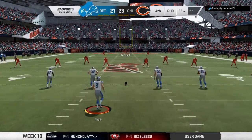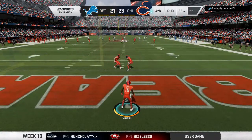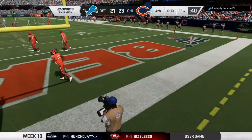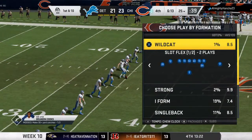So the lead shaved to 2 now as the kickoff is away. And they will not get a chance to return this one as it's through the end zone for a touchback.